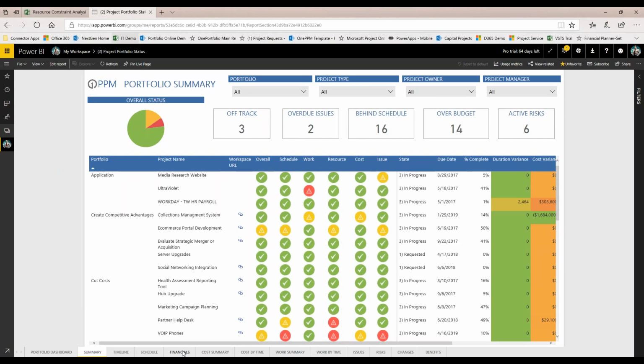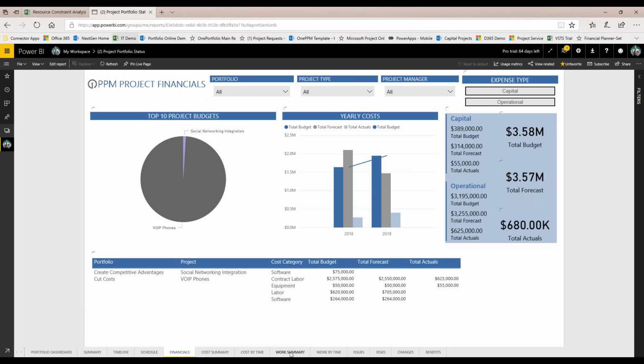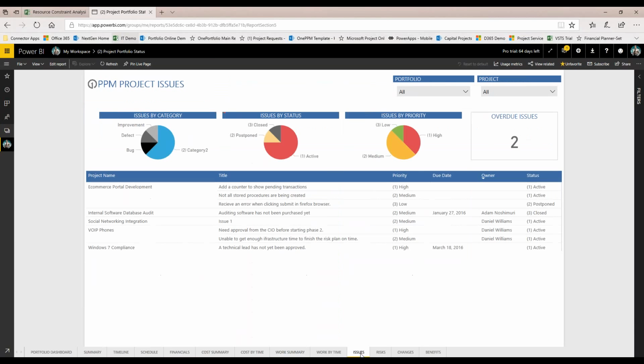Being able to look at financial information about our projects, being able to look at work effort on our projects, and even be able to summarize and roll up things like all the issues and risks and change requests we have across all of our projects are things that become a natural output of this. By going into this holistic type of system and having it fed seamlessly by a variety of different data sources allows us to use this information very quickly without having the compiling of this information becoming a project in and of itself.